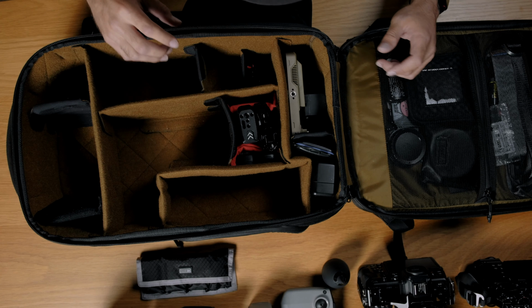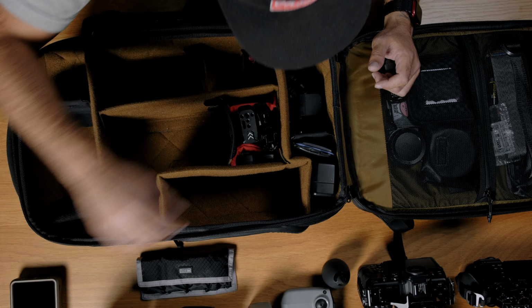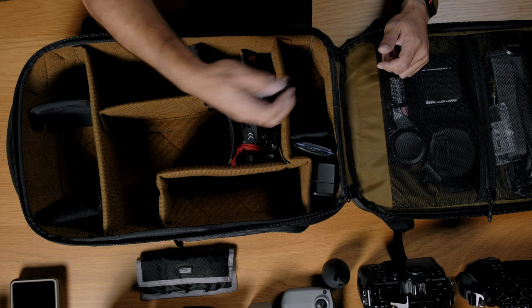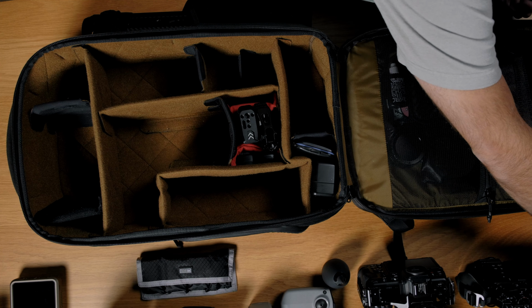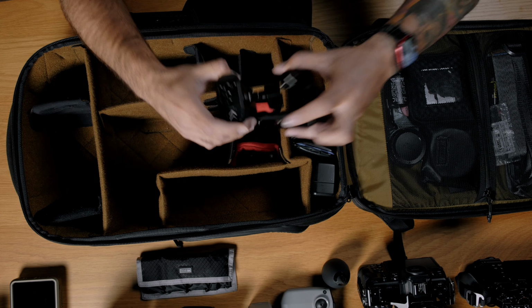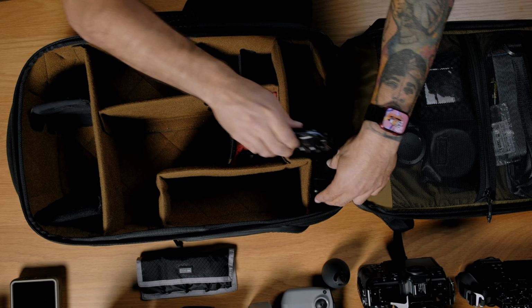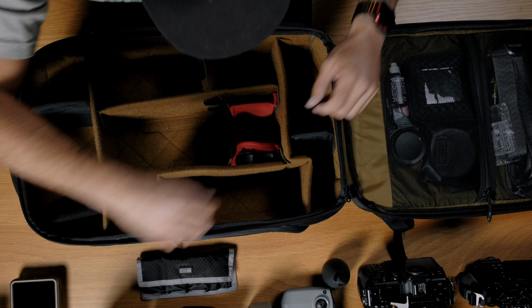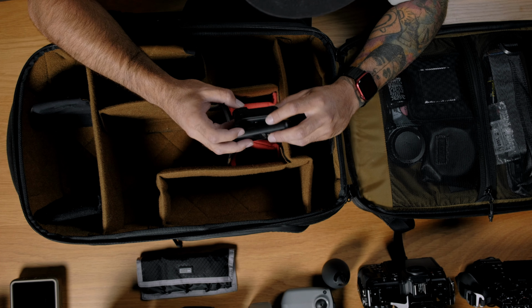Batteries, monitor for when I'm doing video, batteries for the monitor for when I'm doing video. And this is some small little gadgets from a small rig for when I'm building my setup, with the top and side handle, memory cards, DJI mic, and this is going to be my remote trigger for my camera.